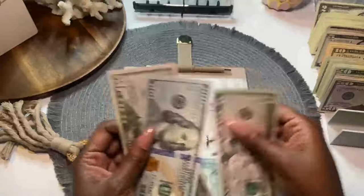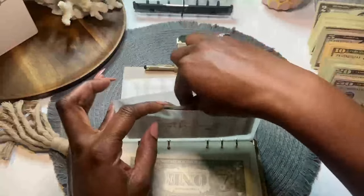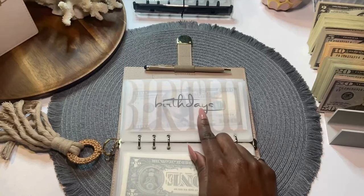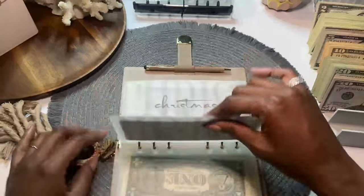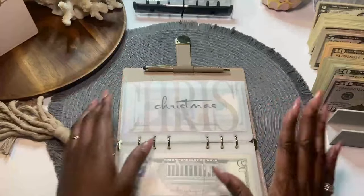So we have 205. This number seems higher than normal. According to my tracker, it should be 160 remaining after I pulled out the 40. So I'll come back to this one if there's another discrepancy at the end.